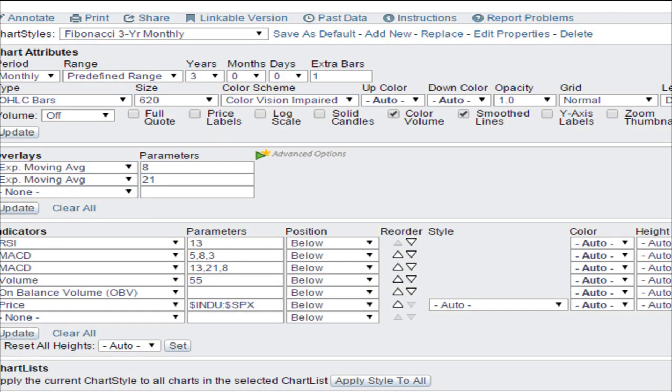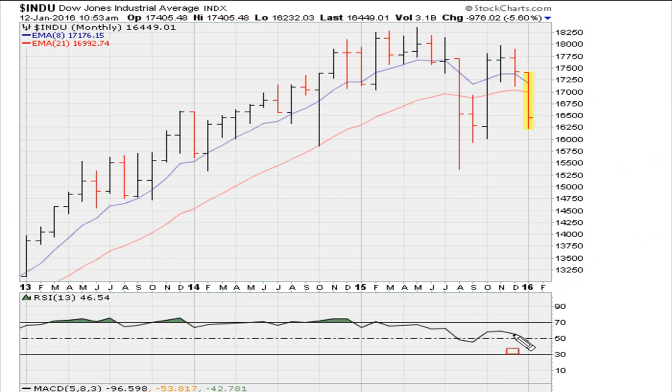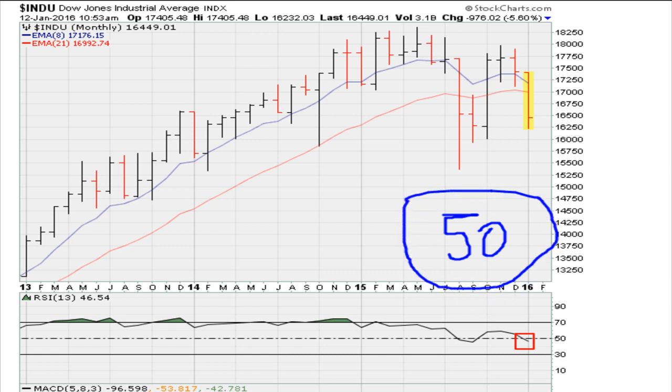Let's not forget, on the monthly chart for the month of January, we are seeing obviously here that the Dow is moving below 50 on its monthly RSI. Generally, that means that this is going to be a big down month into the close of the month, as long as it is holding below 50. So that's the risk. The downside risk, in other words, continues.